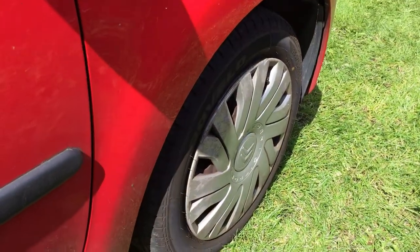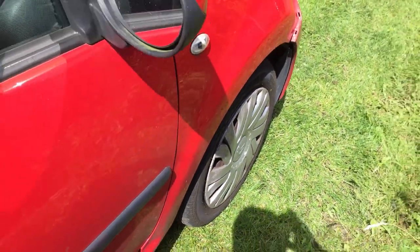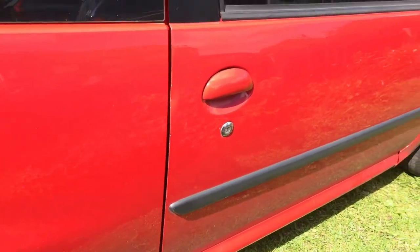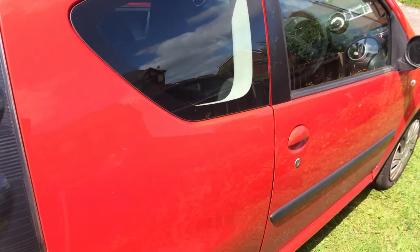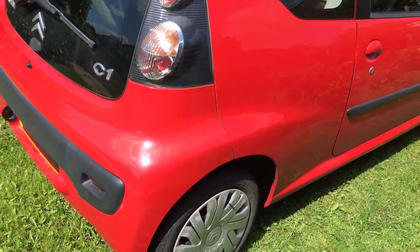So moving around to the side of the car then, the wheels are just standard steel wheels, but they do have good tyres on. They were replaced not long back. The doors appear to be in reasonable condition, apart from the usual sort of stone chips and dents on the doors that you get on cars this age, usual age-related marks. And then coming back a little bit further, rear wheel, same story as all the others really. Steel wheels, wheel trims, and brand new tyres.